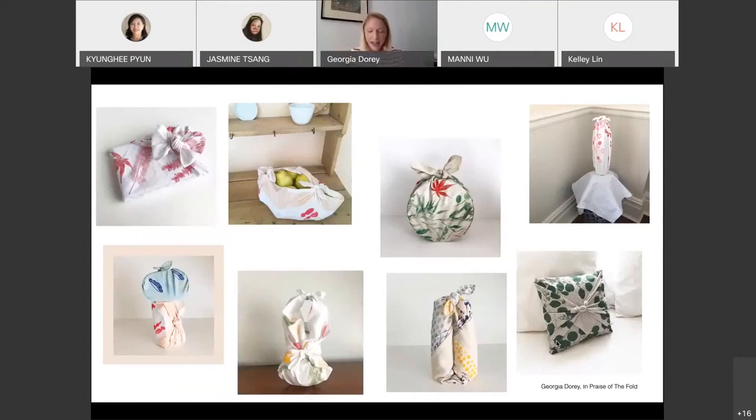And I have my own range of wrapping cloths inspired by the furoshiki that I make and design. So in the West, we often design packaging around a shape, and this results in unwanted packaging materials. However, the furoshiki is one square shape of cloth used to wrap an array of items. So it's a one size fits all. These are examples of the use of the furoshiki.